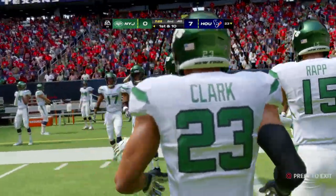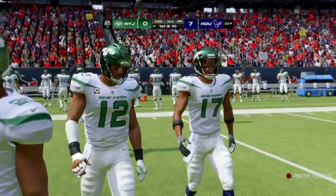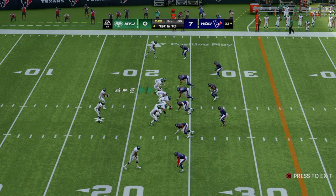Back on the field come the New York Jets for their second drive. Just the one misstep for them in the first half of the season. 7-1 is the record at the midway point. And in terms of whatever power rankings you want to go by, they're at or near the top of the list in terms of best teams in the National Football League.